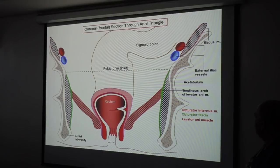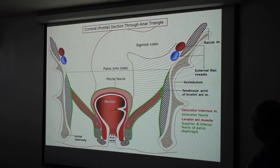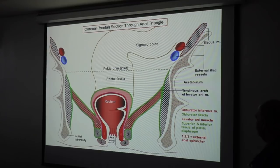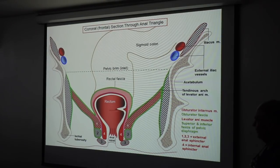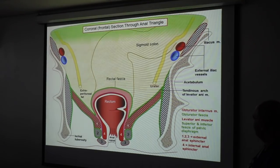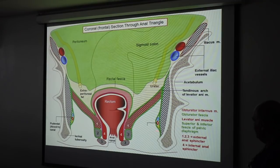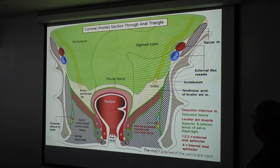Pelvic diaphragm. And you can see that here we have sphincters, 1, 2 and 3 around the rectum. And this one is the internal sphincter. So these 1, 2, 3 are the external anal sphincters, they are voluntary, and one is the internal sphincter, that is involuntary. Is that clear? Ureters, peritoneum covers it. This is the pudendal nerve here. You want to do some procedure here, you block this nerve, you can achieve some relief. How we do it, I'll show it to you.